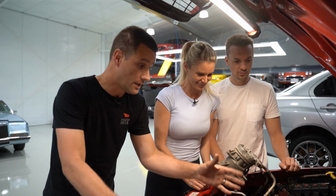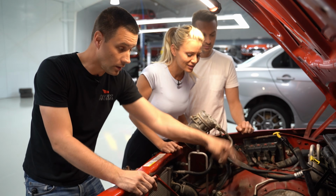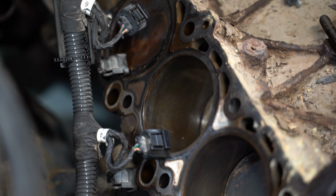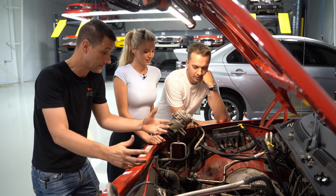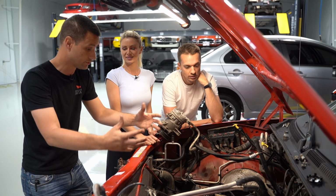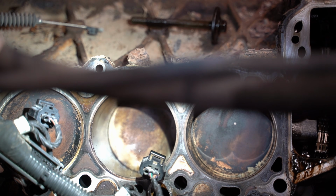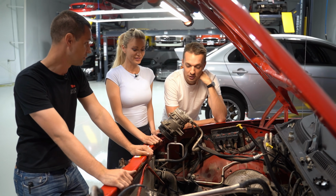But what we ended up finding after we got our cylinder heads removed was that one of our cylinders, one of our pistons, is a lot cleaner and shinier. It's getting steam cleaned from coolant. That's why we had a lack of coolant and coolant pressure in our cooling system in a short amount of time, because that cylinder was building pressure and the gasket wasn't gasketing anymore.